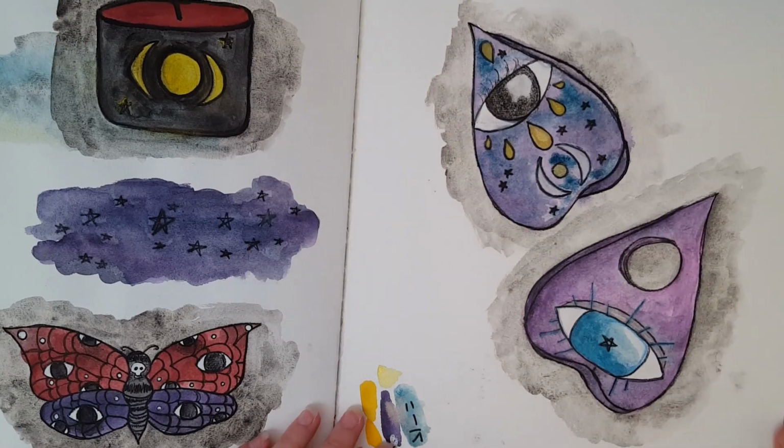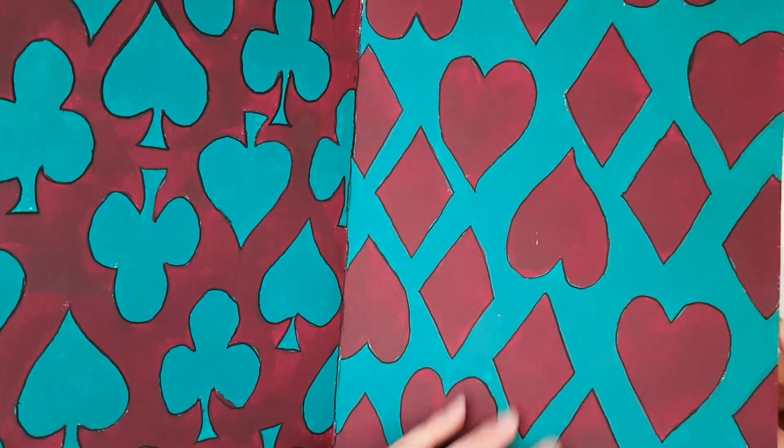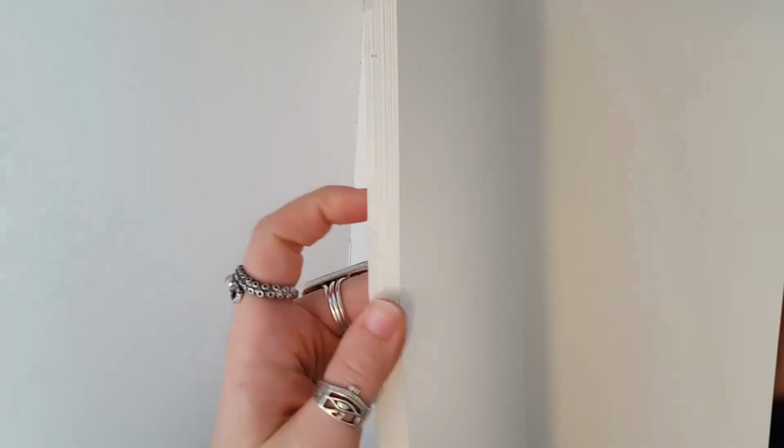A lot of sketches for stickers and stuff end up in here. This is a calendar background, swatch testing. This is the moons that I created, emojis. So I still have at least half a sketchbook left, so I'll continue working in that in 2020.